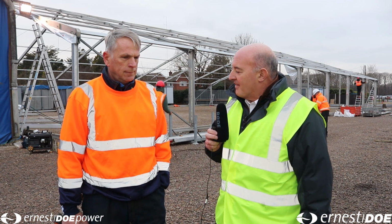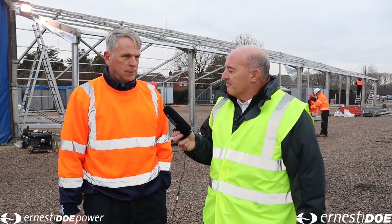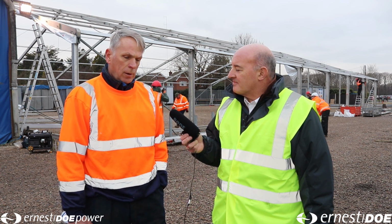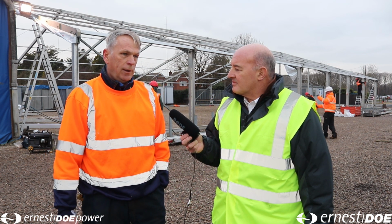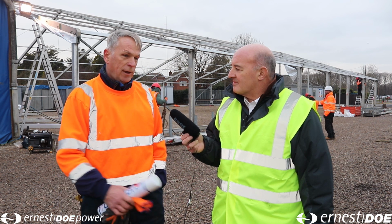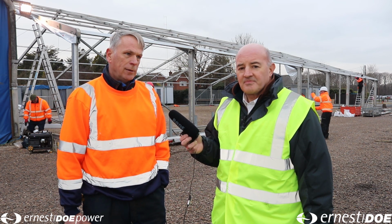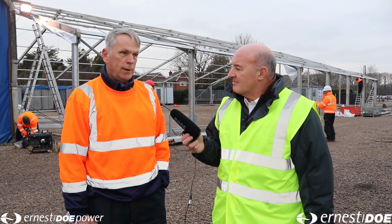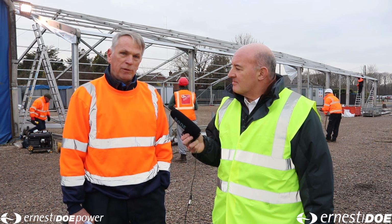Talk to us a little bit about this year's show and the layout. So yeah, the biggest change is the layout. We're trying to make the show more interesting. We don't want you coming year on year, coming through the gate and seeing exactly the same stands in the same places. So we've really moved the show around, mixed it up a little bit.